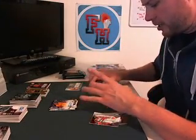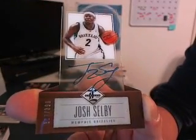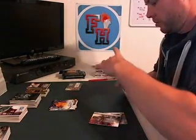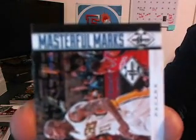Then they got the rookie auto is Josh Selby. Josh Selby for the Grizzlies. Numbered 399. Ejector 101. And Masterful Marks. Masterful Marks.